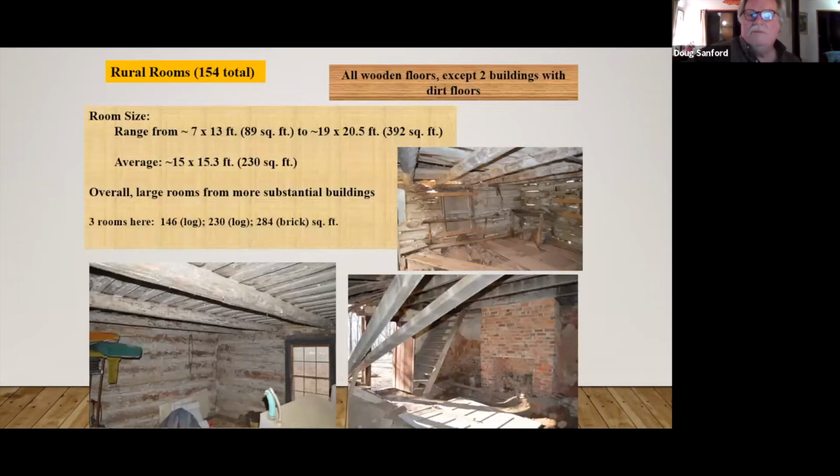Looking at these rooms, there's 154 rooms in these buildings. All of them except two have wooden floors. They range greatly in room sizes. I won't go through all these numbers, but anything from as small as 7 by 13 feet to almost 20 feet square. The average of 230 square feet, that's a room that's about 15 by 15. It turns out that's pretty reliable.